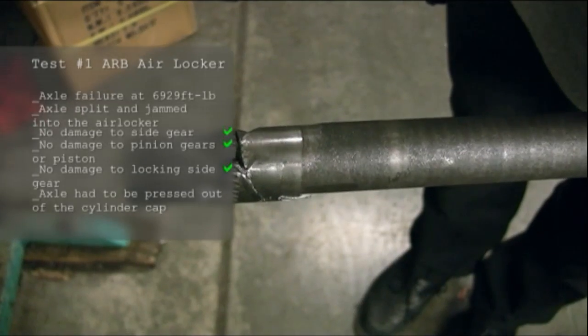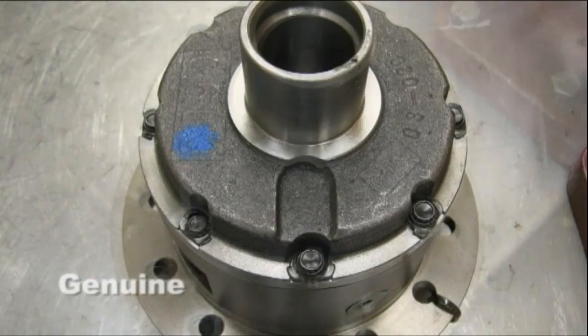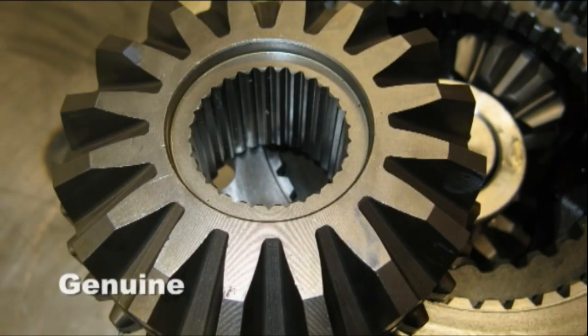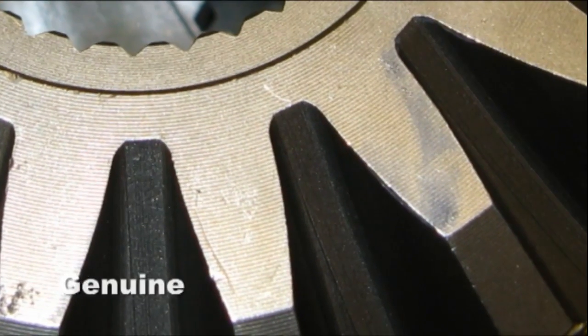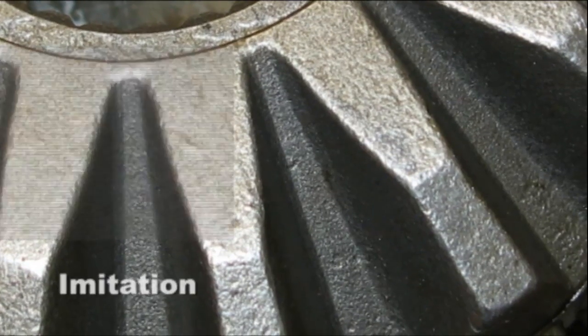But we already know that, and we are here to see how these non-Australian air locker copies stand up to the test. On first appearances, they look the goods, but a trained eye and closer inspection reveals a worrying sign in surface finish and overall construction. So just how do they perform on the test bench?